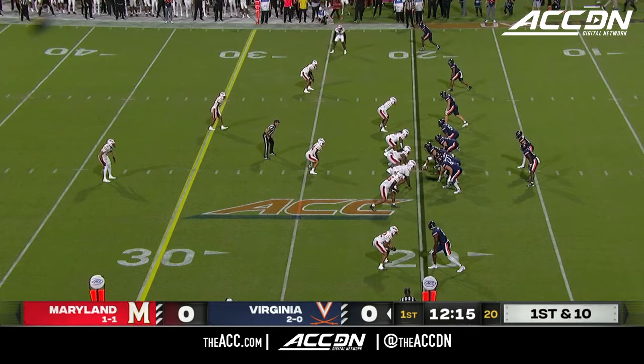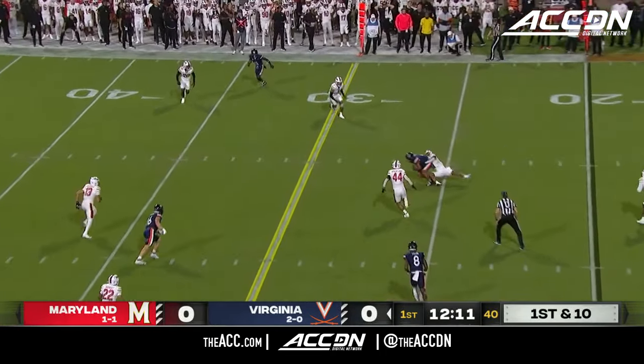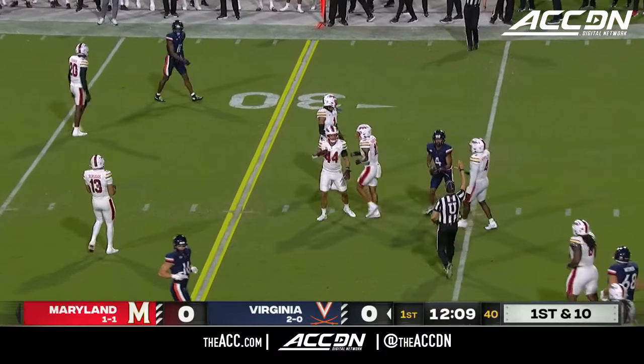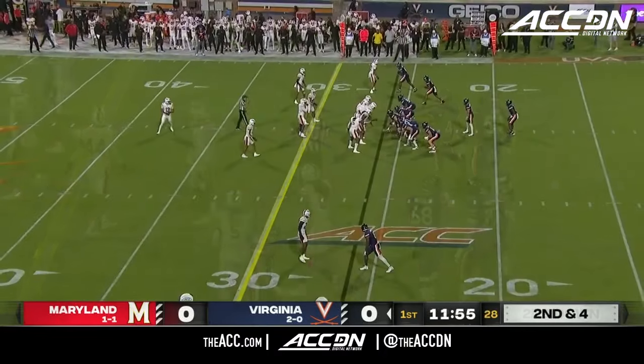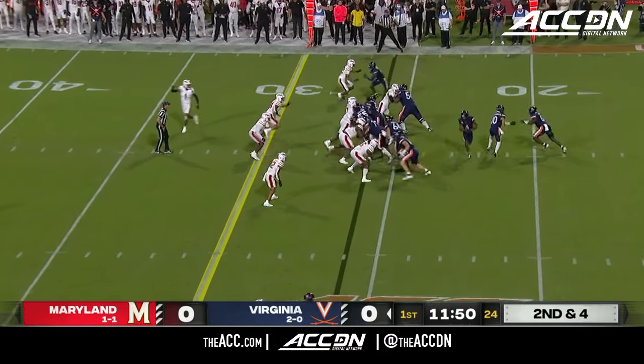This time takes the front door and is able to slide as opposed to lower his shoulder in the run game. Colandrea on first down, quick throw and a catch. That's Tyree to the 26. Well, that's the strength of this defensive secondary for Maryland, is the two safety positions.